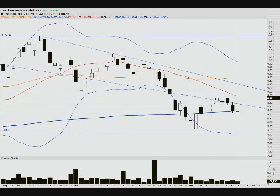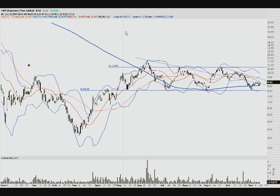So next week we got a lot of news coming out. I think it's going to move the market a little bit, but I do really think we are starting to see signs of a bottom. Things are changing a little bit, so I'm going to be watching much closer.